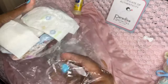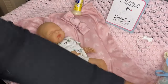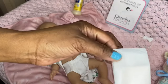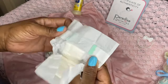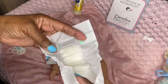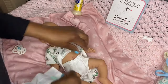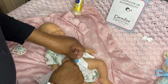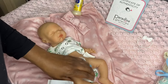I'm going to put another diaper on her. So the one I wanted to try this time is these little plain white ones. I have to check eBay for these. I was looking the other night. I'm going to look again, but I could not find these now. They had some other little preemie ones that says for dolls from five pounds. No, not 5 pounds.